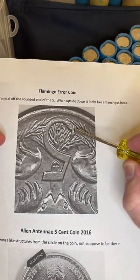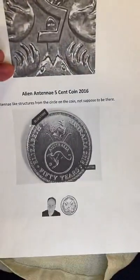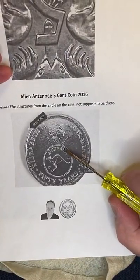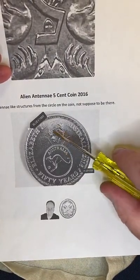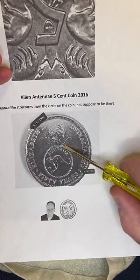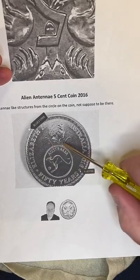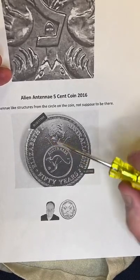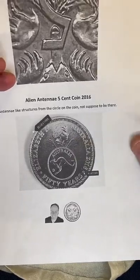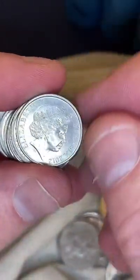So about $35 they can sell for. This one sold for $35 on eBay. But you're also looking for this one here. This one's an alien antennae. This is that 5 cent coin I was just showing you, the 2016. But you're looking for that little bit of extra metal coming out of this circle here. Looks like little antennae coming out. This one's listed for $15,000. So definitely worth looking for one of those.